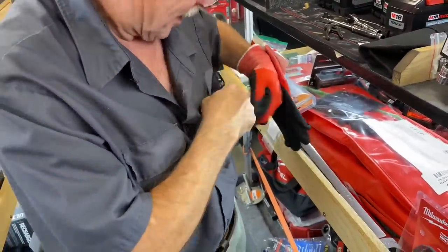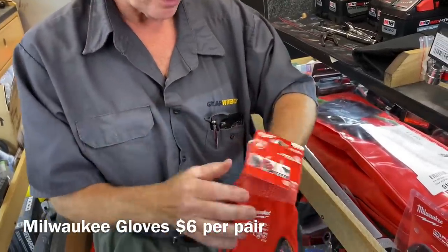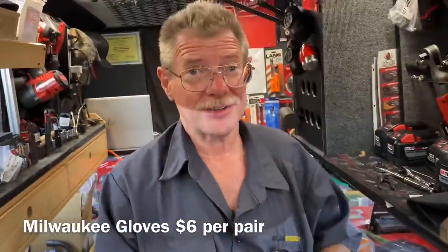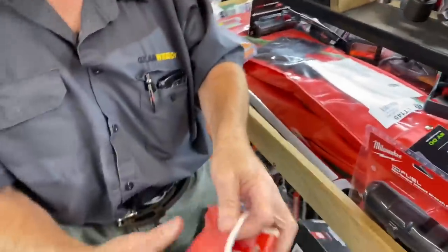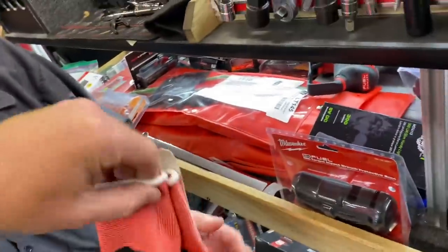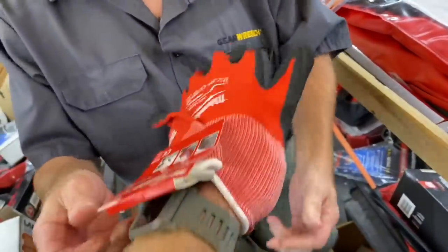Boom. So, $6 a pair. Man, you can't. I got to buy them six pair at a time to get a size. So, well, I got a pair. I'm going to try them on. What hand do you want? This one right here. You keep flipping me over. We skip flipping them around. I got some big paws.